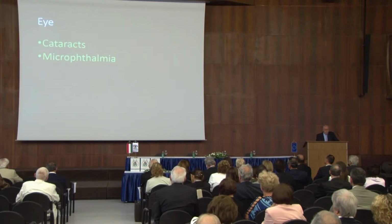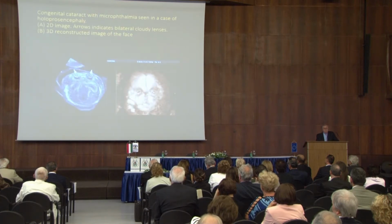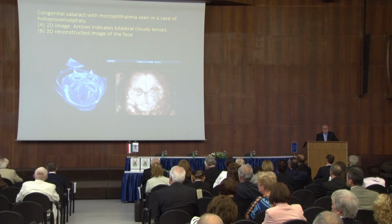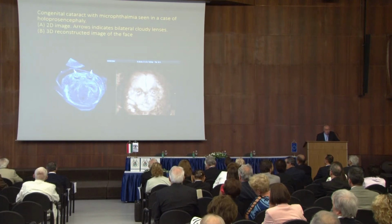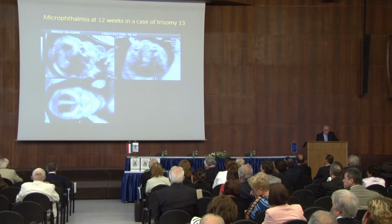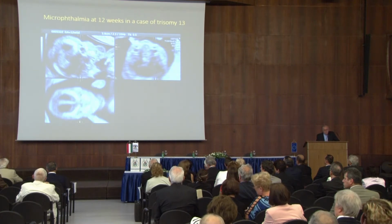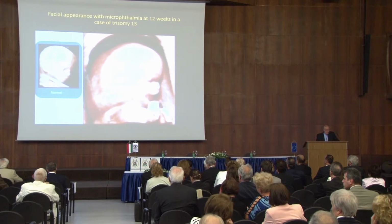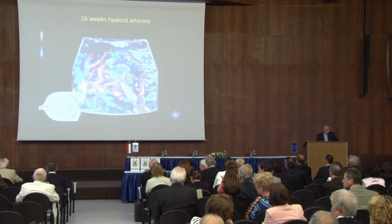Ventriculomegaly, lovely picture. And a new field, I need the next 2 minutes, Zoltan. A new field, fetal ophthalmology, is just starting. Ultrasound is progressing thanks to technology. You can see congenital cataract with microphthalmia. You can see microphthalmia at 12 weeks, an important sign for some malformation, here in a case of trisomy 13.